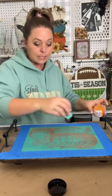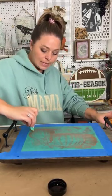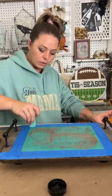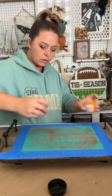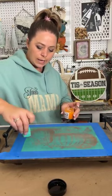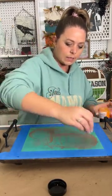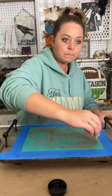You guys can see why I put the tape down there. I got some of this torch paste on the tape. If I would have had that on the board, that would not have been good. And again, we're just going to come through and squeegee off all of that excess torch paste and put it right back in our jar.